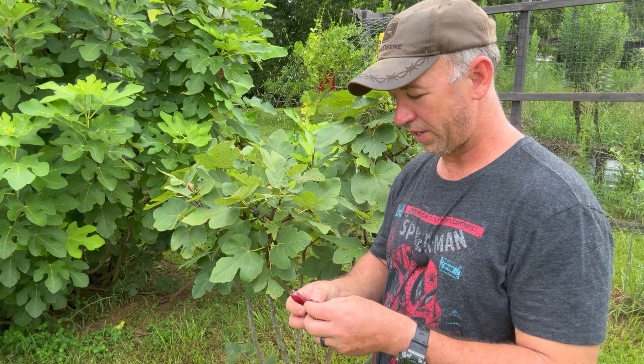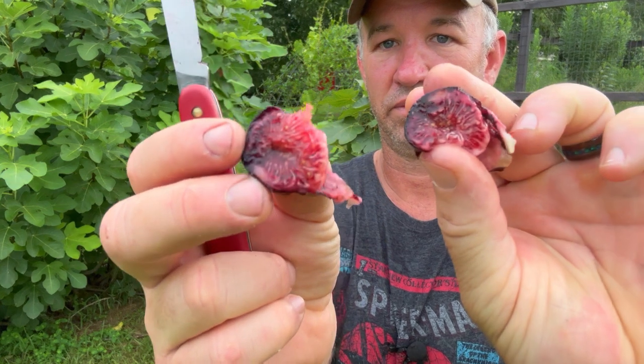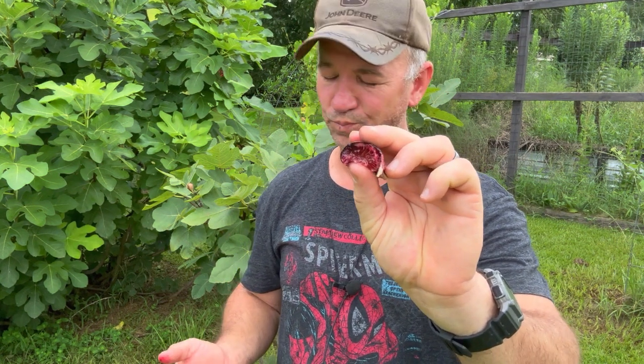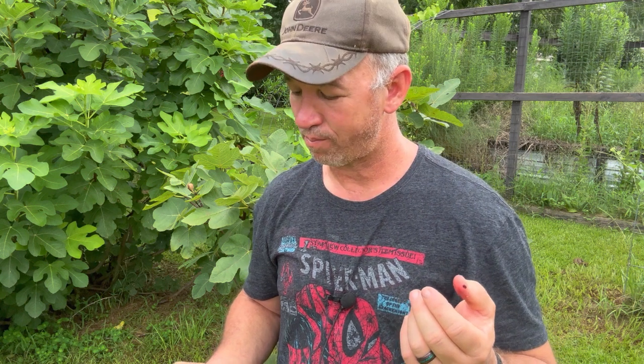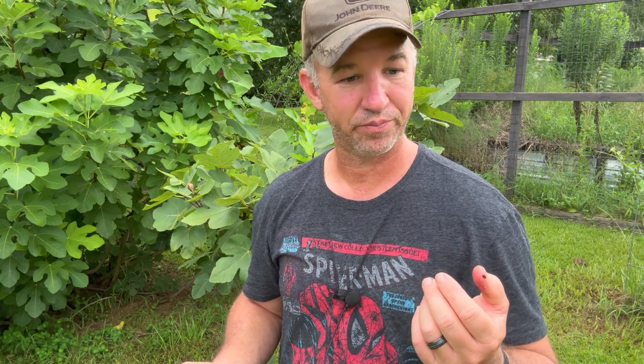Here's one right here that's been picked on by the birds. But yeah, this is what I'm talking about. Look at that dark color. How it just glistens, all that syrup pooled up right in the middle right there. Oh, that is amazing. That is a good fig. I just need to take a minute. Whew. Man, that's good. All right, Black Celeste, let's move on to LSU Champagne right next to it.